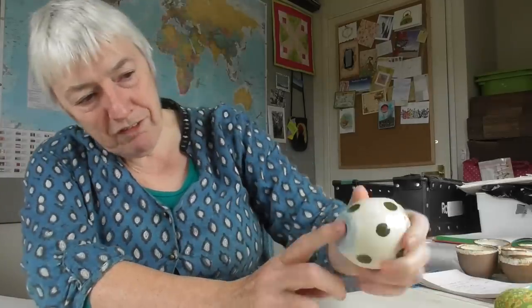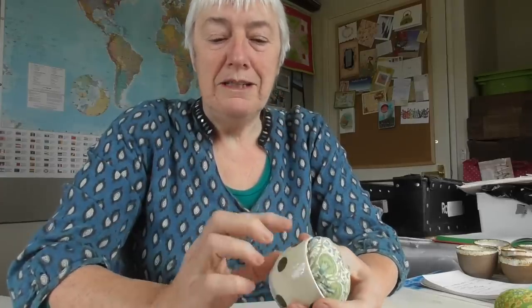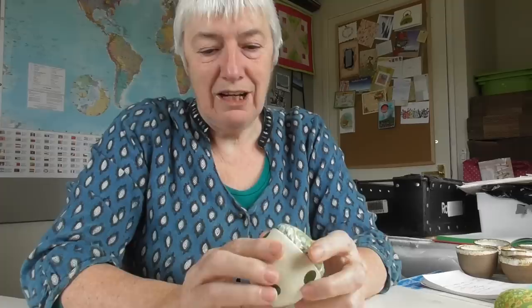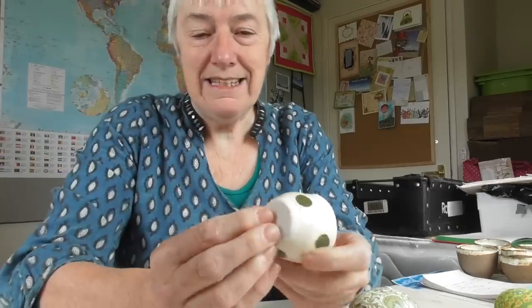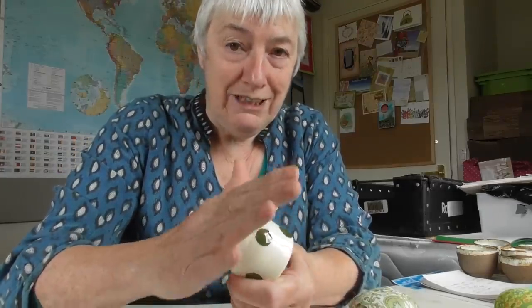Just before we move off those pots, one thing I'm going to point out. When you're glazing pots, you have to be very careful not to get any glaze on the bottom of the pot, because it could stick to the kiln shelf and destroy the pot and also mess up the kiln shelf. So usually when I'm making pots like this, I will just make sure that I wipe the bottoms off really, really carefully before they go to be fired.